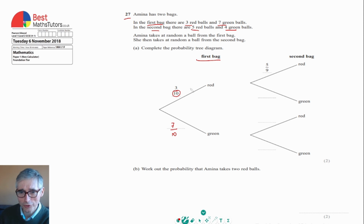The other way of looking at that is, since it's 3 out of 10 here, all the branches at each point must add up to 1. So we can see that 3 out of 10 plus 7 out of 10 would make 1. So that's another way of working it out.